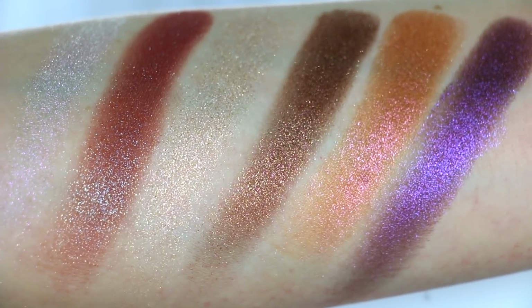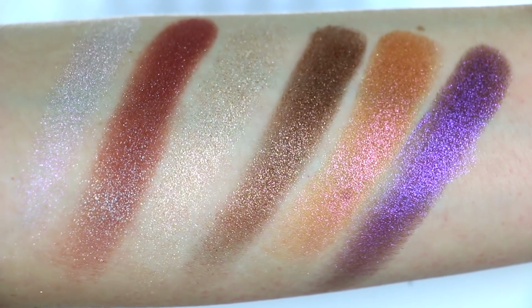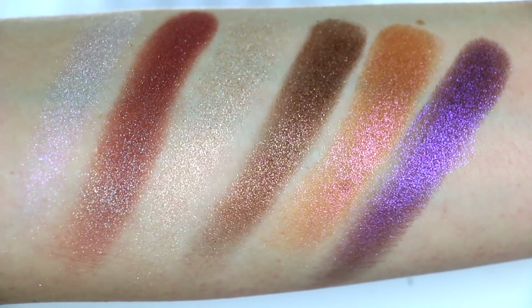I'm really happy that you can wear all of these colors together as a cohesive look, and I do think also you can split them up into kind of the more browns and neutrals and then also the purples, or just pair them individually over any other kind of eyeshadow combination, and I think that you would get a lot of use out of this palette. I'm super happy with it.